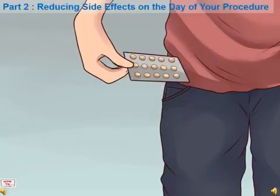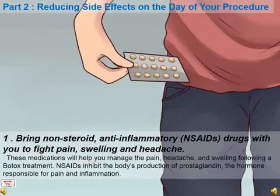Part 2. Reducing side effects on the day of your procedure. 1. Bring non-steroidal anti-inflammatory drugs (NSAIDs) with you to fight pain, swelling and headache. These medications will help you manage the pain, headache, and swelling following a Botox treatment. NSAIDs inhibit the body's production of prostaglandin, the hormone responsible for pain and inflammation.